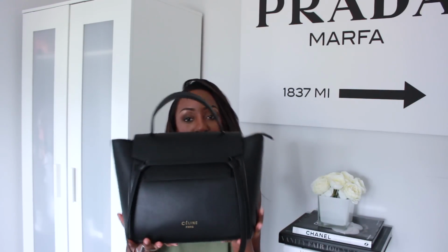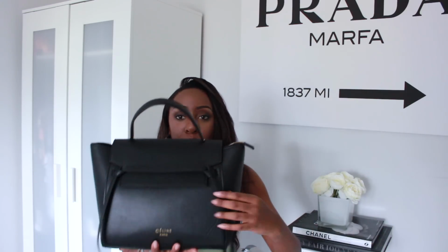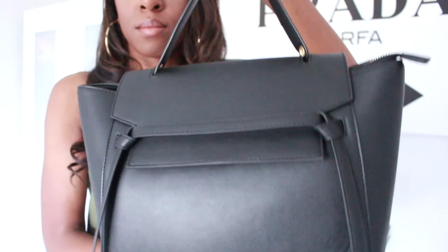Love the shape of it. This triangle shape is very much my speed, and I love the way that the belt comes across and then the two straps just fall away at the side. It creates some really nice shapes and makes it really nice and asymmetrical.